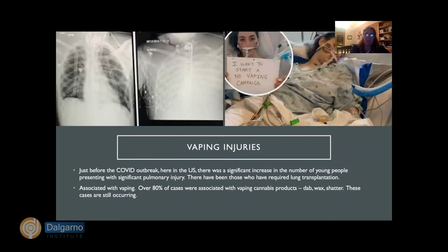On the top x-ray, you can see on the left is a chest x-ray that has some black in it. We like to see a lot of black. And on the right, you can see where there's almost a white out. And that means that really none of the lungs are working. Several of these patients have required lung transplantation. So the cost of one transplanted lung patient is probably over $1 million, not to mention loss of potential financial abilities and being able to self-support. So it's a long-term money loss and a significant cost to society. And these are associated with vaping, mostly dab, wax, and shatter. Cases are still occurring, although COVID has taken over media attention at this point.